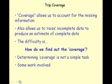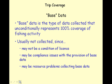The difficulty is, how do we find out the coverage? Determining coverage is not a simple task. There is usually some work involved. Base data is the type of data collected that unconditionally represents 100% coverage of fishing activity. The base data are usually not collected, since collection of base data may not be a condition of license. There may be compliance problems in the provision of base data, or there may be resource problems in collecting the base data.